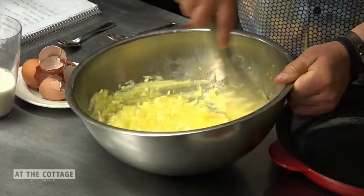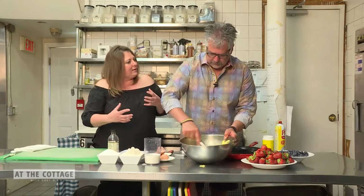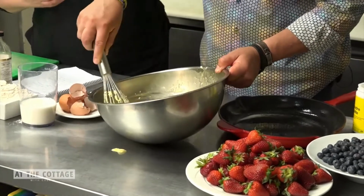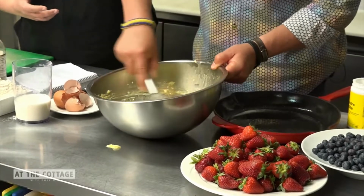So, do you ever think, like, who thought about putting eggs in to make all this work? It's always bizarre to me to think who thought what ingredients would all work together, and then it just turns into this beautiful product.